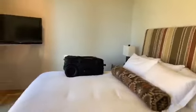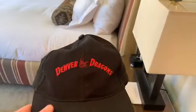There's my G-Roll suitcase I got from Kickstarter and a TV over there. Oh, and just to let you know, Rob doesn't make his bed. House cleaning comes, housekeeping. And here's my original Denver Dragons hat right there, which is the screensaver on my iPhone.